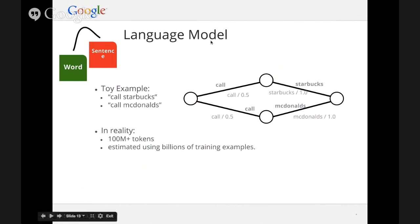So just looking at really what that means, one example is the language model. When someone says something like call Starbucks or call McDonald's, it's just a state machine where we say, well, the first word they've said is call. Now the second word is either going to be Starbucks or McDonald's. So we look at the characteristics of what the person has spoken and which word acoustically matches better. But we know that if they sound very similar, then we look at the weighting of which one is more likely. But we have billions and billions of training examples and over 100 million tokens to actually train this kind of model.